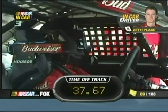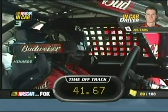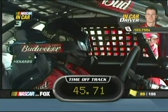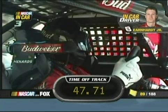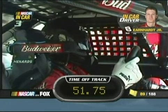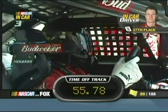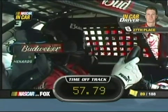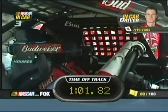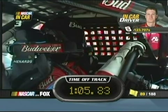Turn 3. Turn 4. Let's get the tire on. Tires on. Just hang tight and they can deal with it here a little bit. Let's go. Slide forward just a little bit. Come forward just a little bit, Dale Jr. Go forward. Forward. All right, go.